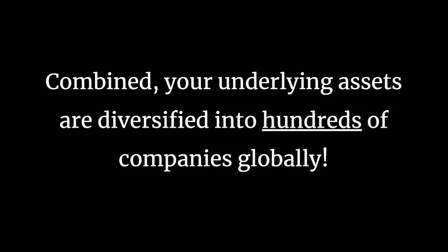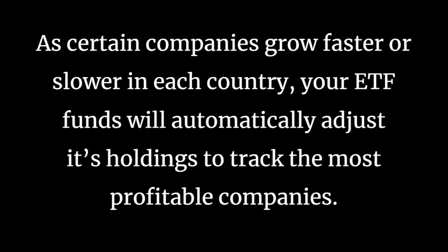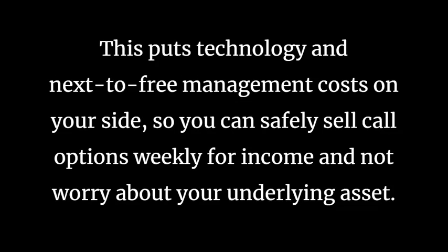Combined, your underlying assets are diversified into hundreds of companies globally. As certain companies grow faster or slower in each country, your ETF funds will automatically adjust its holdings to track the most profitable companies. This puts technology and next to free management costs on your side so you can safely sell call options weekly for income and not worry about your underlying asset.